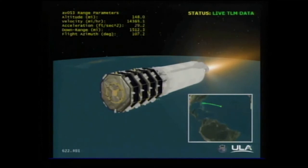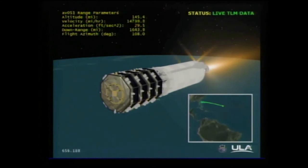RL10's performing well. Thrust chambers, box pump discharge, and fuel venturi look good. 3 minutes remaining in the Centaur burn. Centaur continues to perform nominally, currently flying at an altitude of 145 miles. Downrange distance is 1,848 miles. Current velocity 15,794 miles per hour.